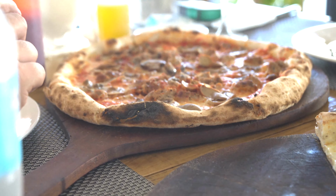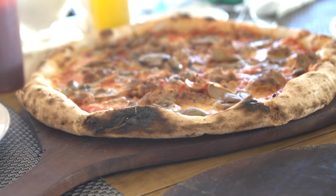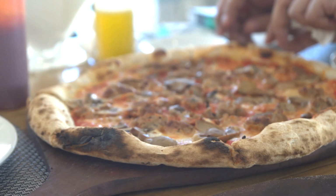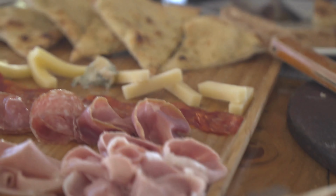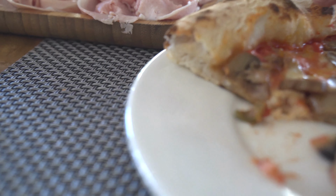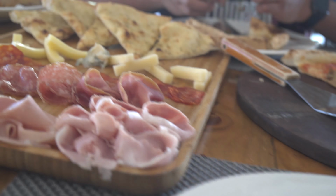It's just been dwarfed. Okay, last but not least, we have good old-fashioned Italian sausage and mushroom pizza. More of an American pairing, but this is their daily special. Okay, here it goes. We gotta get a really big bite here because we need to get that mushroom in there.